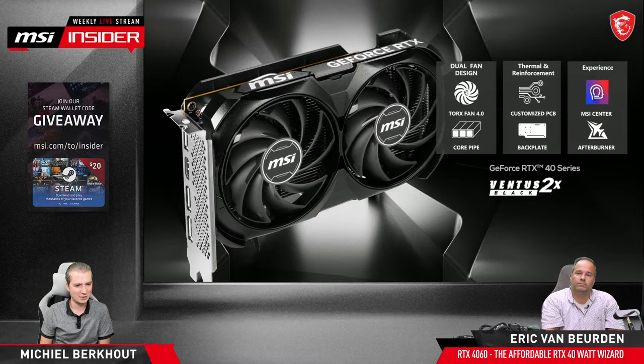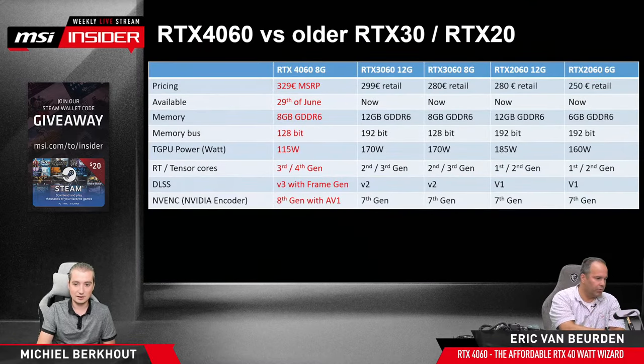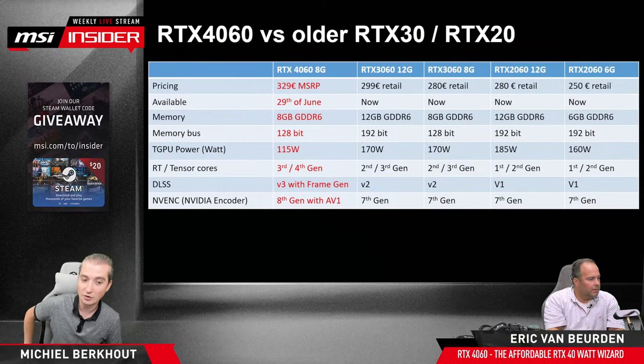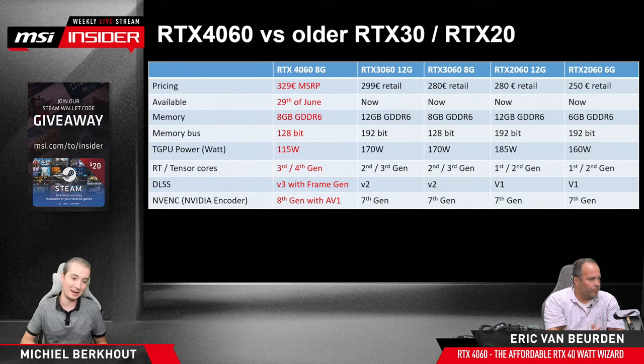We just had it, I think 160 or 185, depending on the memory configuration. Yeah, 160, 185. And 185 for the 12 gig. Then for the 3060, you also see 170 watts, so it's actually quite a big step down in terms of power consumption for this card. So also you don't need a huge cooler on this. It only costs extra, and it doesn't make too much sense.